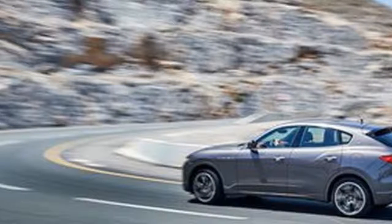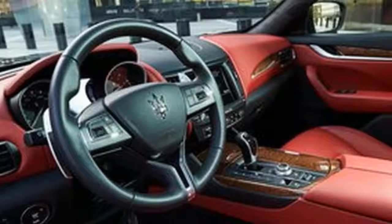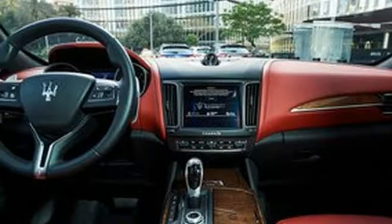From the end of this year, buyers will have the chance to buy this, the Maserati of SUVs, the twin-turbocharged V6 petrol Levante S.